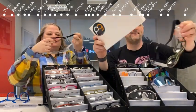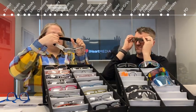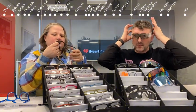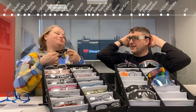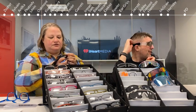But they also can go really, really small. Yeah. So they're super adjustable. This material is very soft. It feels almost like t-shirt material. So it's really soft on your skin, on your hair. It's not abrasive on the back of your head or anything. It's a very, very soft, stretchy material, feels very nice.